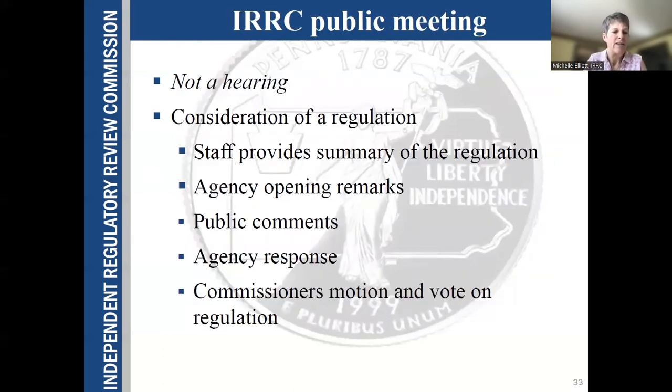Next slide. You'll see how IRC considers a regulation at a public meeting. These meetings are open to the public. They're not hearings. People often think that, but they are not, so no one is sworn in. And public participation, as I tried to indicate all along, is a cornerstone of the regulatory review process. And our commissioners truly appreciate when people from the regulated community participate. For each regulation that is on the agenda, the following will happen.